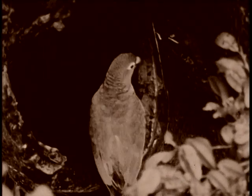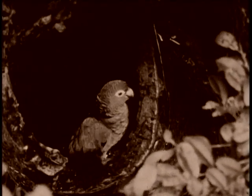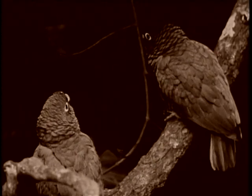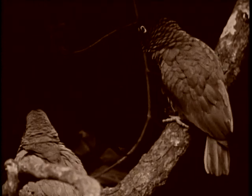In March 1967, the Puerto Rican parrot was listed in the Federal Register as an endangered species. At that time, only 24 parrots remained in the wild. In 1974, the population reached an all-time low of 13 birds remaining in the world.